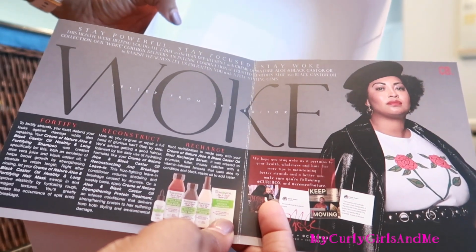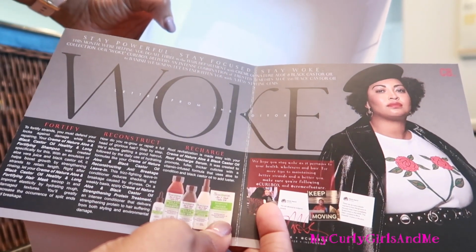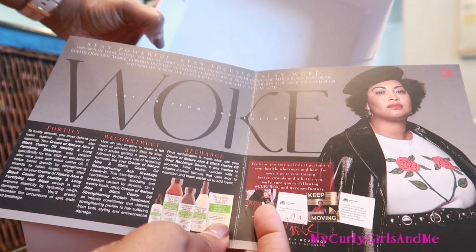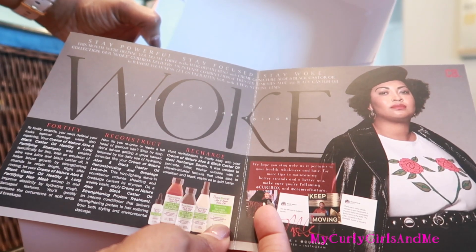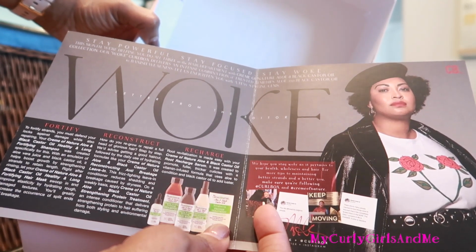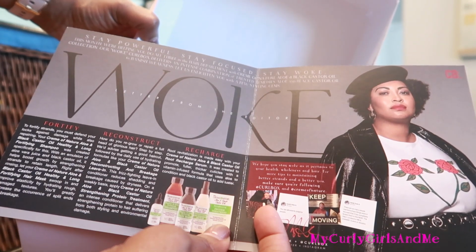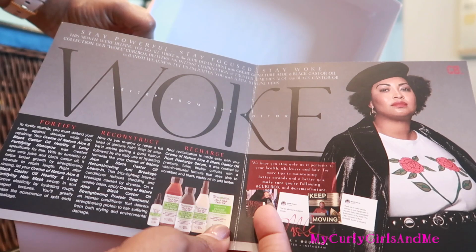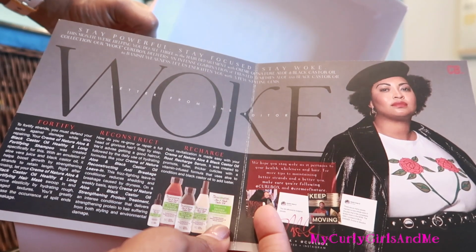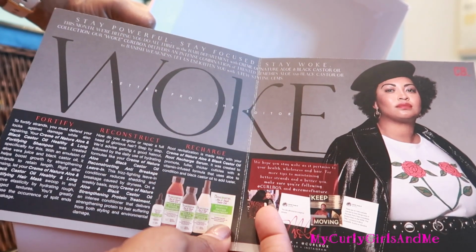Woke. Stay powerful, stay focused, stay woke. This month, we're helping you do all three in the hair department with Creme of Nature, Aloe, and Black Castor Oil collection. Our Woke Curlbox delivers an intense combination of trusted remedies, aloe and black castor oil to banish weakness. Let us enlighten you with a few styling gems.